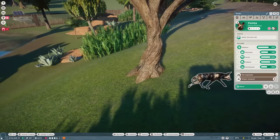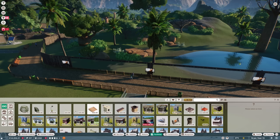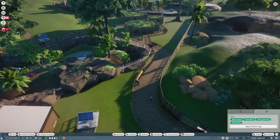Oh, we've got some guests coming around. Oh, you know something we missed, actually, is we didn't put any donation bins in. That is a fatal error on my behalf. Right, let's duplicate this here. Let's put one basically everywhere we're going to have guests.